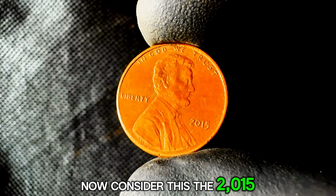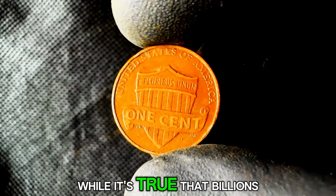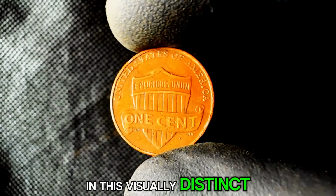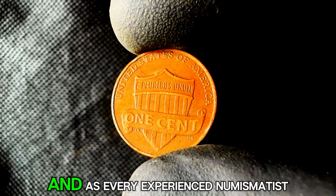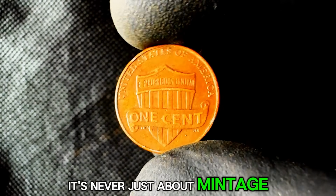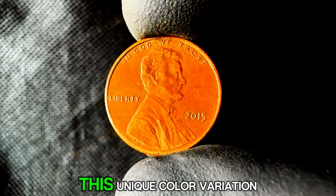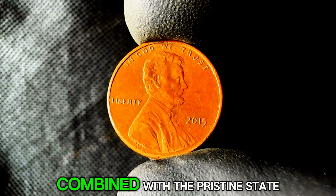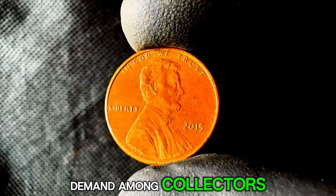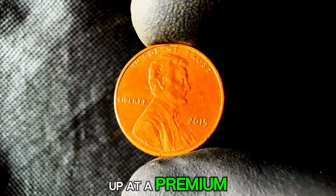Now consider this. The 2015 penny with no mint mark was struck at the Philadelphia Mint. While it's true that billions were made, only a tiny number have surfaced in this visually distinct copper-like condition. And as every experienced numismatist knows, it's never just about mintage, it's about survival, condition, and uniqueness. This unique color variation, combined with the pristine state of some examples, has created a storm of demand among collectors. The result? These coins are being snatched up at a premium.